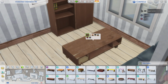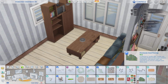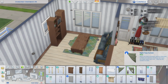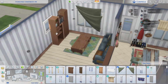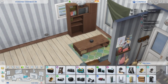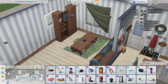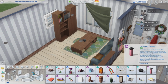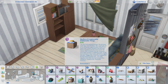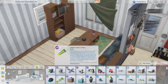Oh, I absolutely adore this table! All the brown version with the stains on it from cups and stuff. Perfect. Perfection. Honestly, perfection. And another worn out rug. And some blankets, like curtains. And that little boombox. So now they can watch TV, they can read, and they can listen to music. Check on that one. A small water bottle. And what else? Oh, what is that? Just a box of junk.